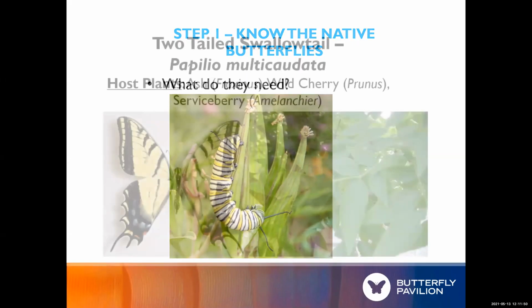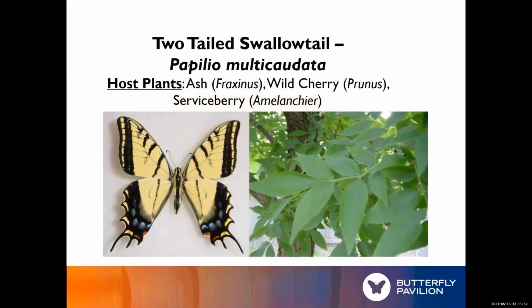So we'll start with probably one of the bigger butterflies we see around Colorado. This is the two-tailed swallowtail. Beautiful black and yellow butterfly. They tend to be below about 8,000 feet elevation, so you might be right on the border of being able to see them, but they can go up a little bit. They are going to have those different host plants listed there: ash, wild cherry, and serviceberry. So those are definitely ones that they will be looking for in order to lay their eggs.